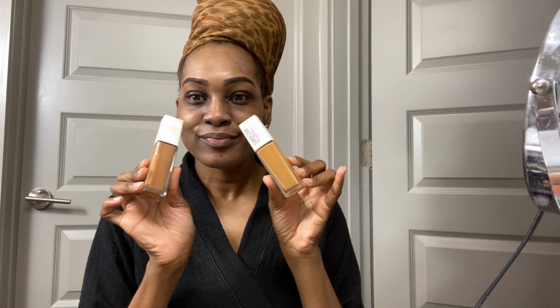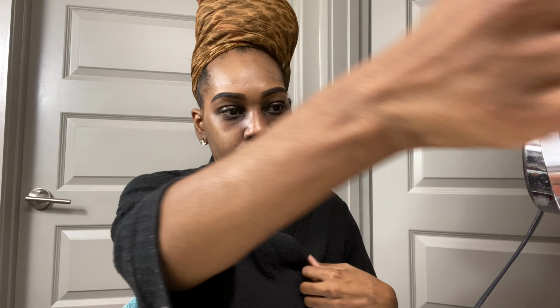So once my face is primed and I got her all slathered up, yes, I move on to my foundation. And I actually really like the Maybelline Fit Me Superstay. I was already a huge fan of Maybelline's Fit Me anyway. And then they came out with the Superstay, which is supposed to be extra matte. And I'm like, okay. But here's the deal.